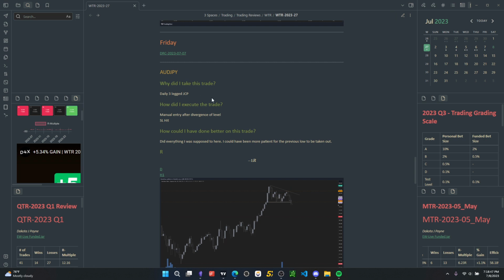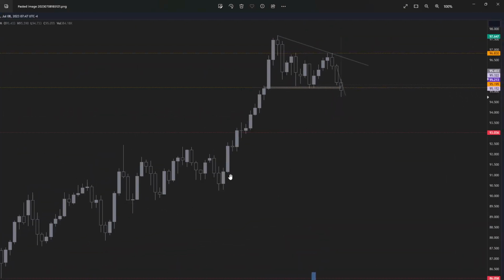And then on Friday, AUDJPY daily 3-legged JCP. How did I execute this trade? Manual entry after divergence off the level, and the SL was hit. I did everything I was supposed to here. I could have been more patient for the previous low to be taken out on the daily time frame. So on the daily, we're looking at a 3-legged JCP.